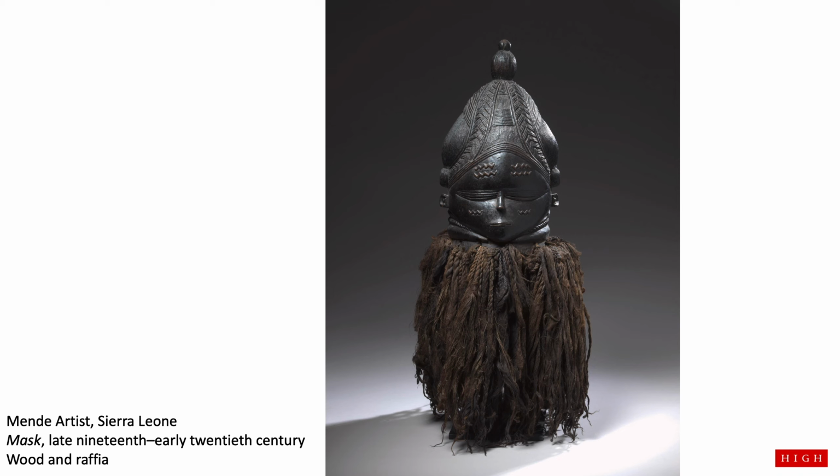The top half is carved, polished wood depicting a face with closed eyes, a small mouth, and small ears on each side. There are zigzag lines on the forehead and cheeks. The person's hair is piled on top of the head in an intricate braided style that comes to a knot at the very top. The bottom half of the sculpture is made out of braided raffia, or a fiber made from palm leaves or grass. The raffia hangs from the bottom of the wooden part of the sculpture and is twisted in sections.